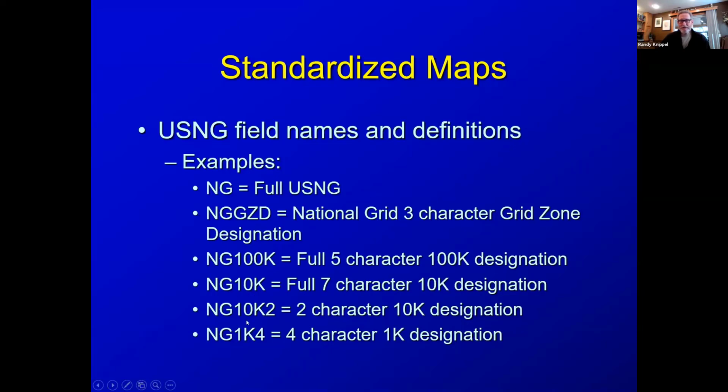NG100K, NG10K, NG10K2, where we want to just break out the two digits that represent the 10,000 meter square. And then in GIS, you can mix and match these things and add them together to create other pieces that you might use for something. But the primary purpose is for driving the automated map creation.